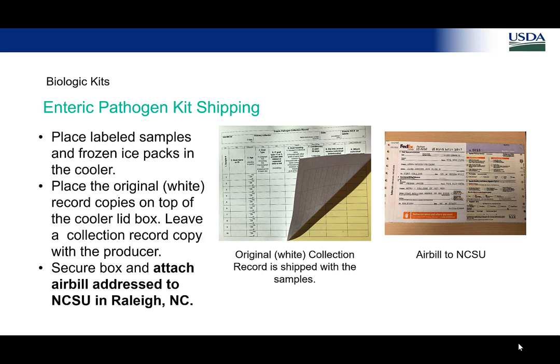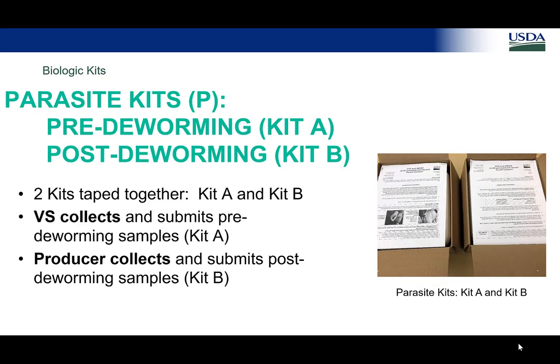The good news about the enteric kit is that the parasite kits are very similar. So if we got one kit down, we almost have two kits down. So we're getting there, guys. Okay, the parasite kit has a kit A and a kit B. Kit A's are the pre-deworming kits, and you guys are going to be taking the pre-deworming sample. And then kit B is the post-deworming kit, and the field or the producers are going to be taking that sample.